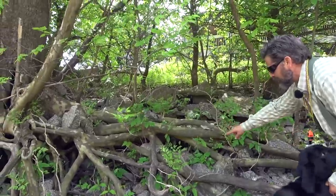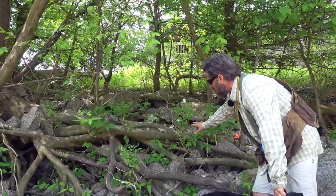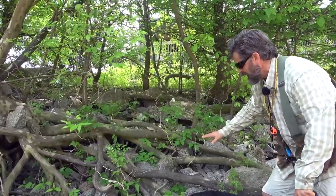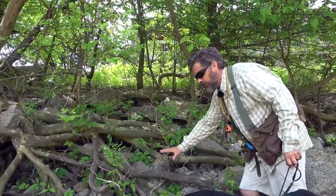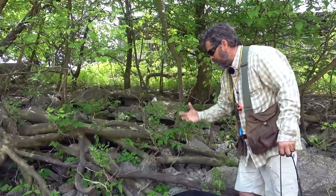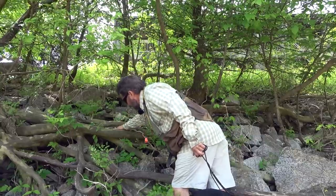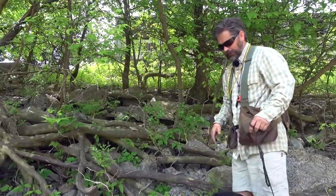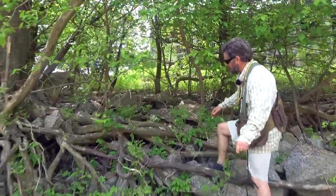Like to get up this area of tree roots, this dog is gonna have to understand how to place all four of its feet. And you do not want to wait till a dog is a full-grown adult and try to get them to navigate something like this, because they don't have the proper proprioception. They'll get nervous and they'll end up sticking their feet down in a hole like this and hurting themselves. So I'm going to show you how we conquer this kind of stuff with young puppies.